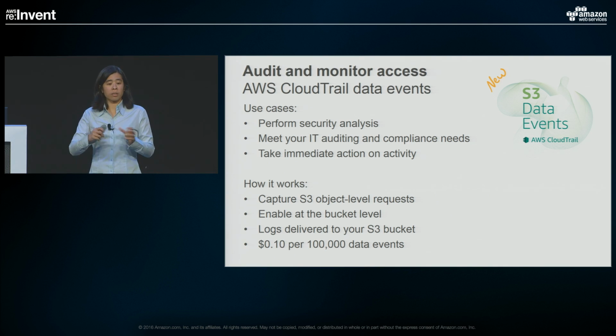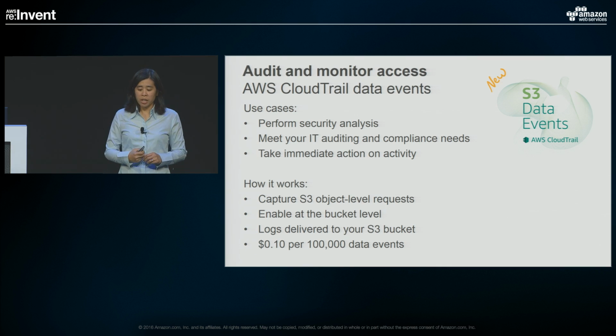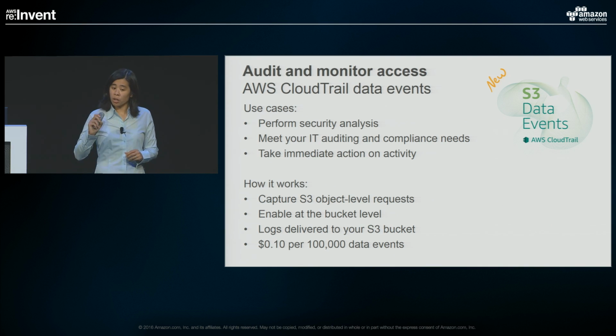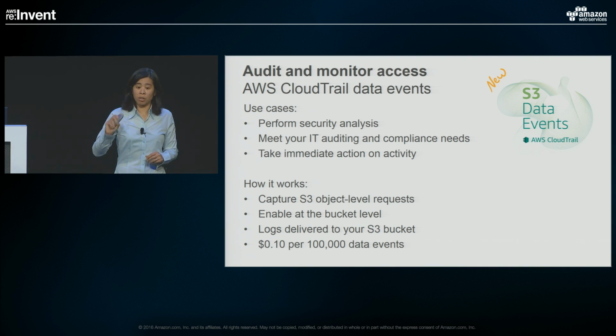The logs are delivered directly to your S3 bucket of your choice. You can enable CloudTrail logs at the bucket level. Pricing is 10 cents per 10,000 data events, and there's also charges for storage. You can also optionally set a notification so you get notified when the log is delivered to your bucket.